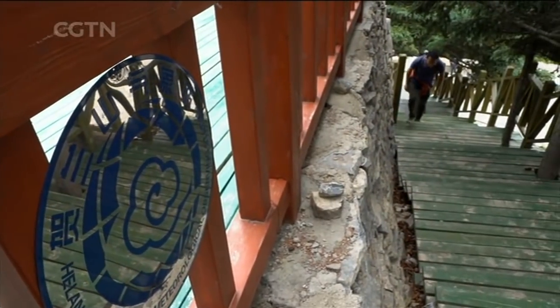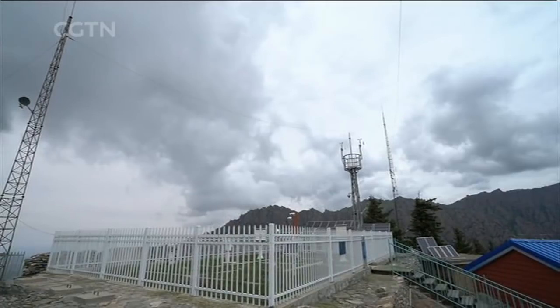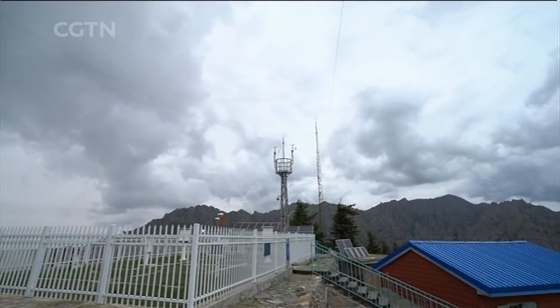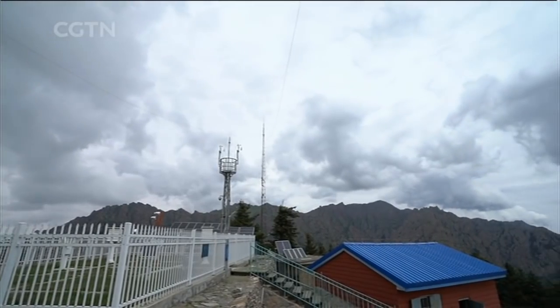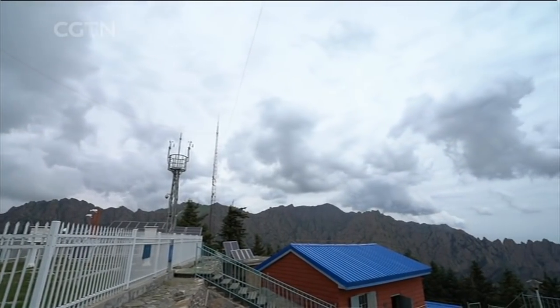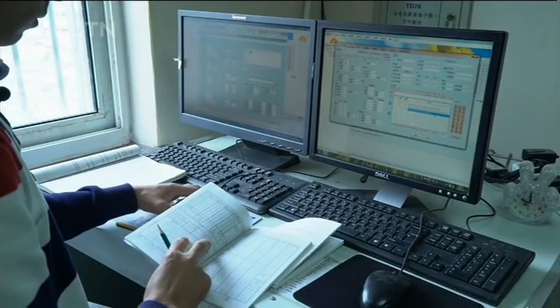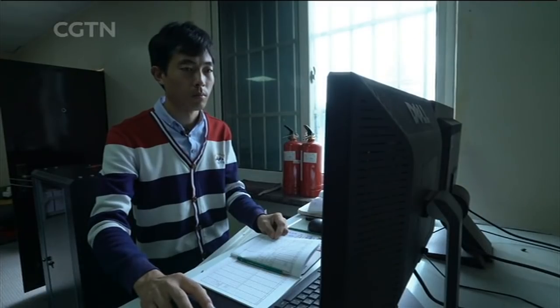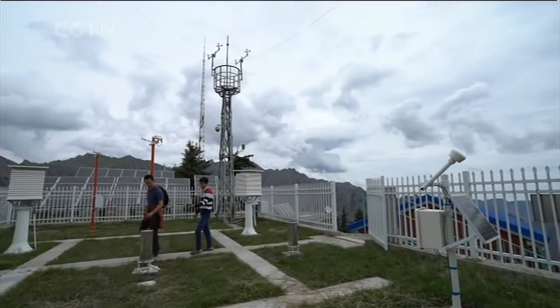Here we are. This is Ningxia's only meteorological observation station which can't be reached by car, which is why it has such a nice little climb just there. This gentleman is in charge of recording all the meteorological data at this station.